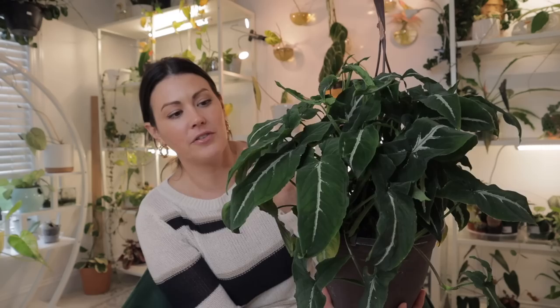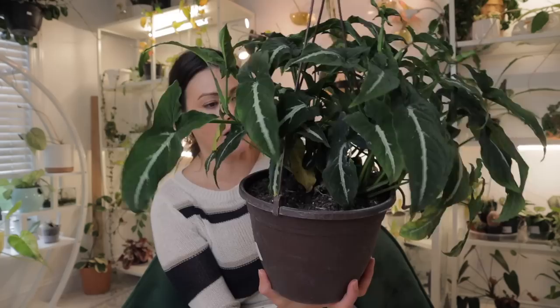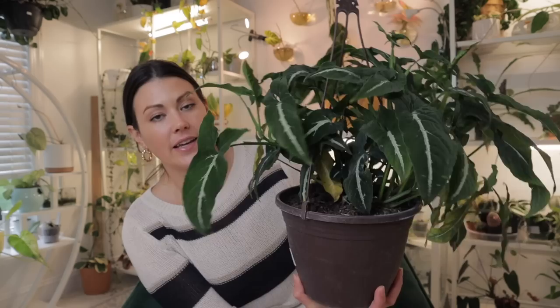So look at this. Oh, I cannot stop staring at it. First of all, I love Syngonium. And this one is so different than other ones. I love the velvety green leaves. I love the silver stripe down the center. I just love the shape of them. They're kind of really pointy, arrow shaped, and the leaves are really long. There are so many plants in this. I can propagate it if I want to.